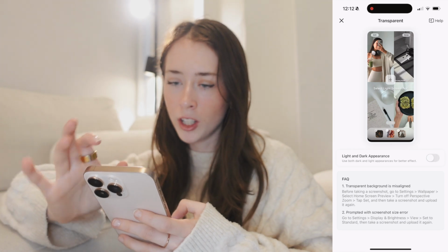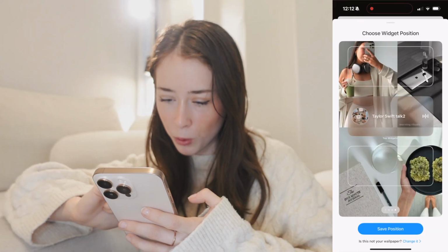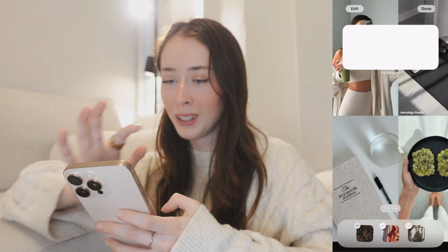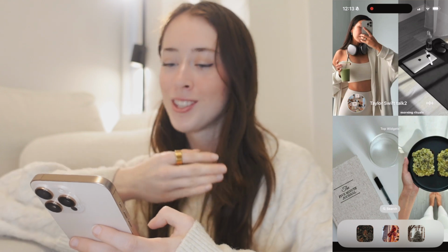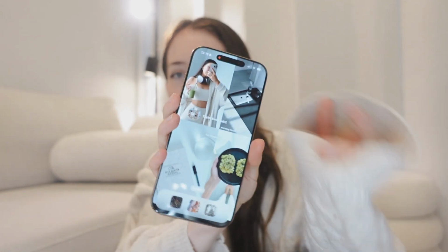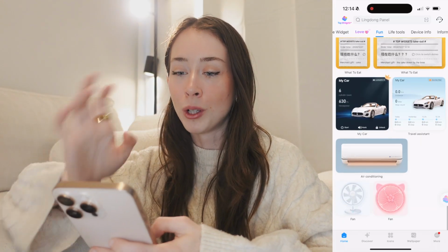Okay, I'm just gonna put a screenshot here of my wallpaper so we can do a transparent background. I think I'm gonna want this widget in the middle. Let's see how this looks. I'm really excited for this one. This looks so cute. And if we play it, wait, I don't know how to stop it. So if you're ever feeling a little down, you need some motivation, you literally have it on your home screen with one click. Let's add some more widgets.